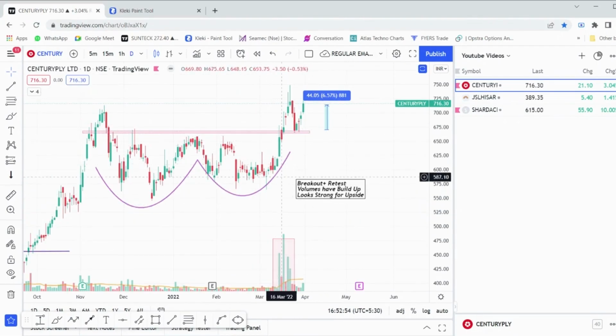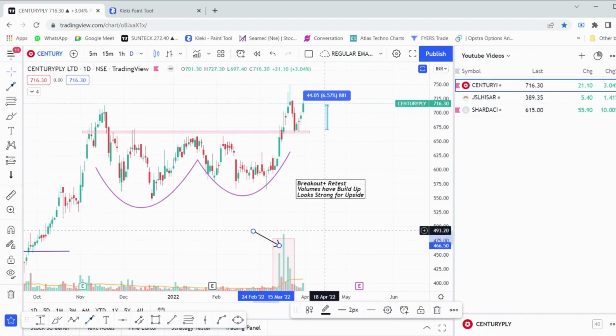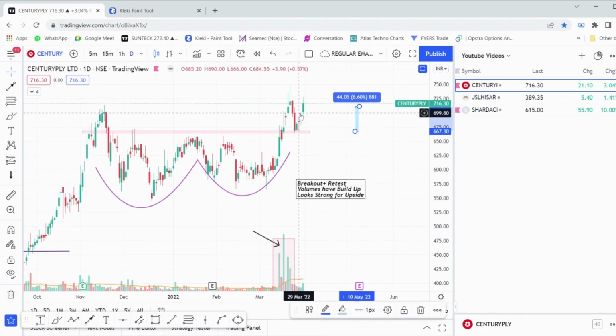Whenever the stock is breaking out, as you can see in this chart, the stock has had huge volumes, and whenever the stock is pulling back, it has below average volume. Today also the stock has given a good closing and is closing near all-time high.